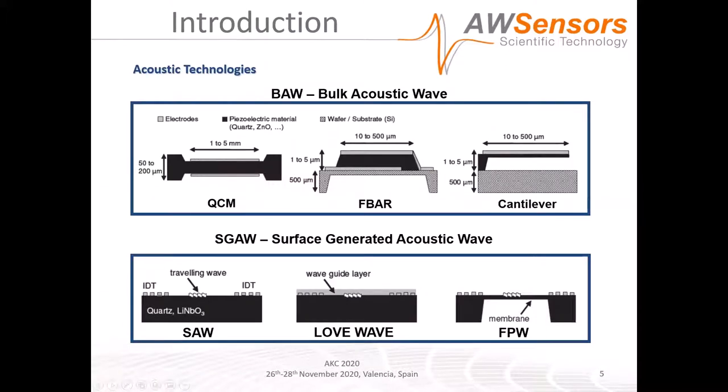So now I will start with the introduction of acoustic sensors. Acoustic sensors are devices that operate with an acoustic wave. They can be divided into two main groups or families. One is the bulk acoustic wave sensors, in which the acoustic wave is generated through a piezoelectric substrate and travels on it. It is confined in the whole volume of the substrate, what you can see here in the presentation in black. The second family or group is the surface generated acoustic wave sensors, in which the wave is generated only on one surface of the piezoelectric substrate.